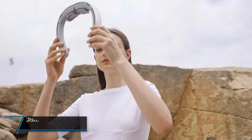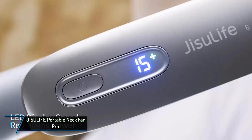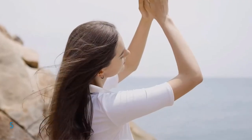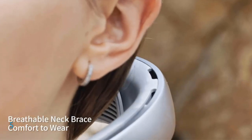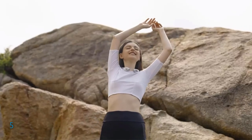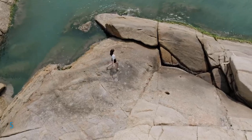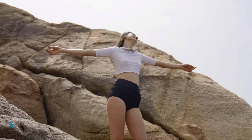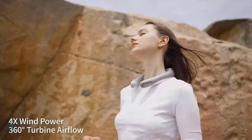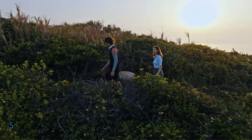The fifth product on our list. JISULIFE Portable Neck Fan Pro. Meet the JISULIFE Portable Neck Fan Pro, the forefront of wearable cooling technology designed to bring you unparalleled comfort and convenience. This state-of-the-art fan features a unique bladeless design and a concealed air inlet for a safer user experience, welcoming individuals of all ages. It boasts a turbo air duct with 100 speeds and an infinitely adjustable knob, allowing for a fully customizable cooling effect that provides immediate relief in any scenario.